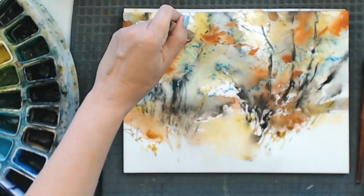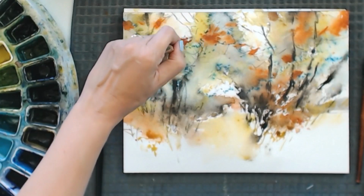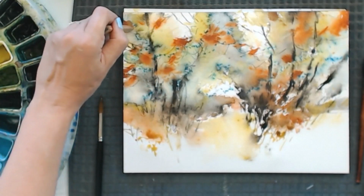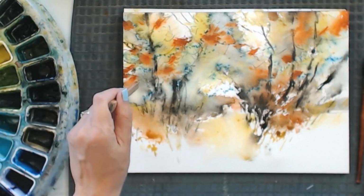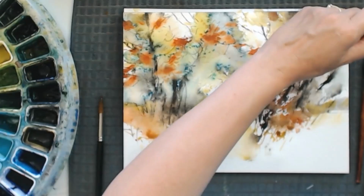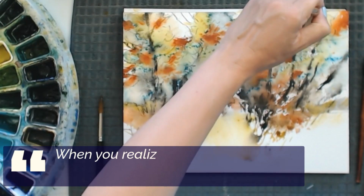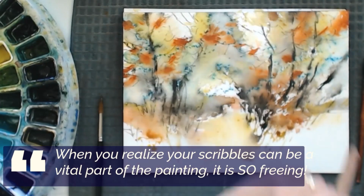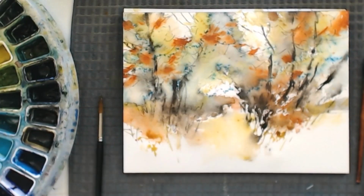If you can encourage yourself to be brave with some scribbly marks in your paintings, whether it's with your brush or your pencil, you are going to have just so much fun. When you realize that I can scribble on my painting and still make something that turns out pretty good, there is a whole lot of freedom that comes with that knowledge, and a lot of trust. Really fun. Okay, I'm gonna stop.